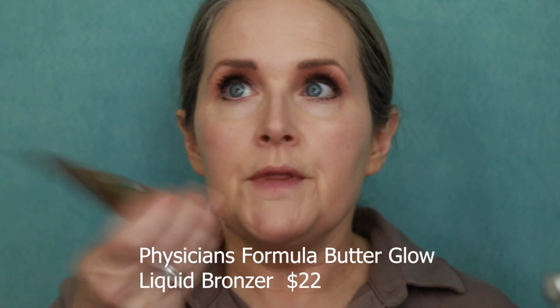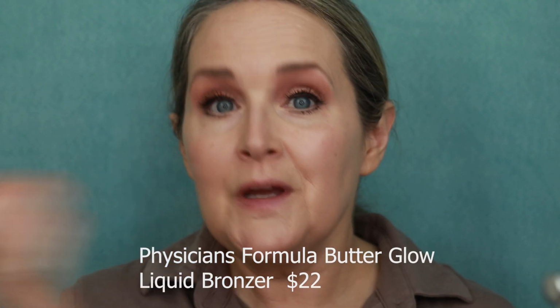So for bronzer today, we're going to go in with a nice glowy, darker bronze. It's the Physicians Formula Butter Glow Liquid Bronzer. With this one, I suggest using a very light hand. This can be very pigmented. So what I do is I always apply it first to the back of my hand. I put a little dot, about that much. And then I take my sponge and I apply it that way.